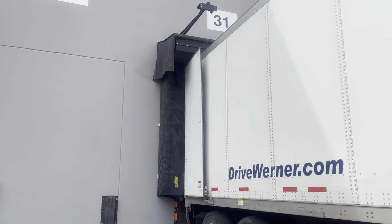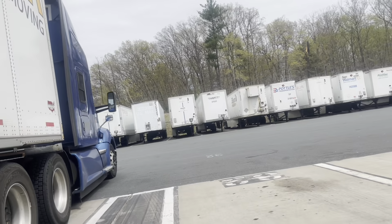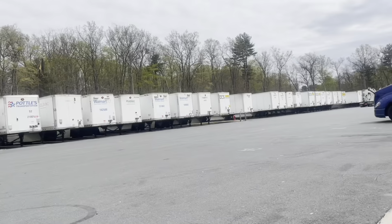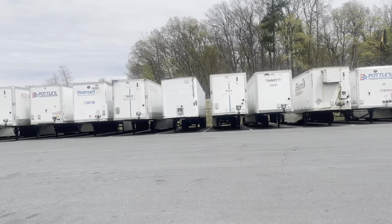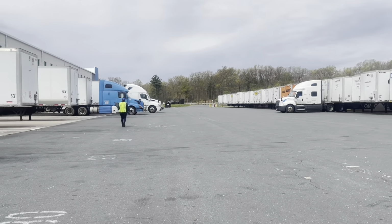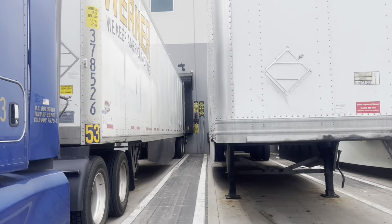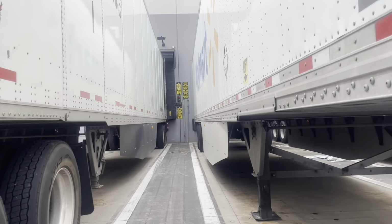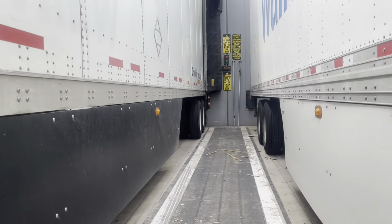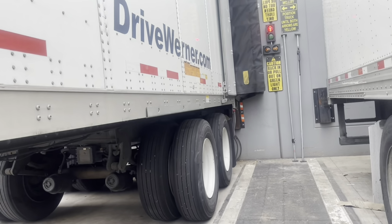All right, so we just got our door. We have door 31. Crazy process over here. Trying to get in here and back in, and everybody trying to come in right now. But we just backed into our door, y'all, and I just spoke to this lady down there in the green. She told me once we finish getting loaded, we gotta go around the corner to the kiosk, and we're supposed to get the paperwork and everything printed right there at the kiosk.